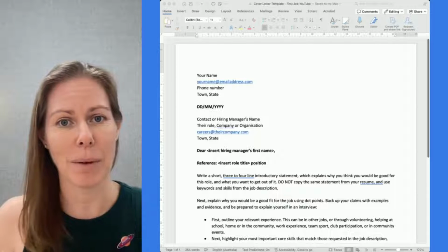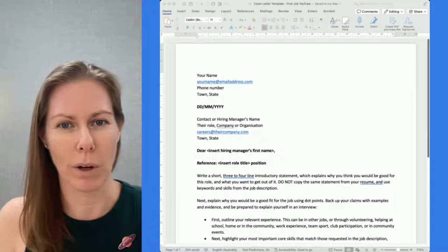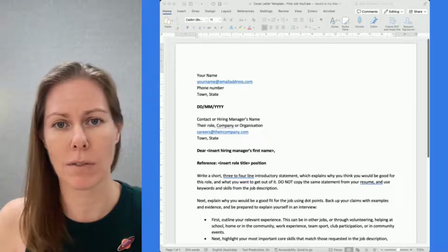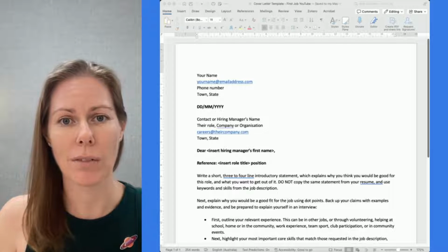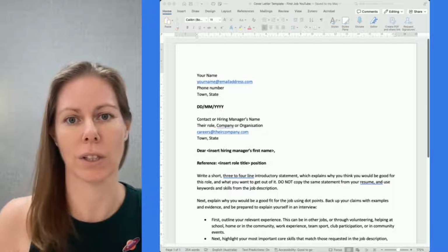So if you keep it in Word, it's much easier to edit, much quicker to edit, and much more foolproof as well. It's very hard to stuff up a Word document. Or Google Docs, if that's what you prefer. But in either case, I'm going to show you with a Word document. And I'm going to show you what a cover letter should look like for someone who is applying for a really early entry-level kind of position.